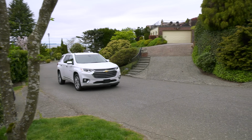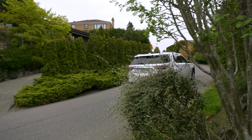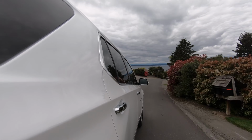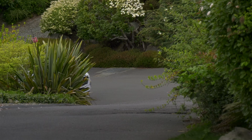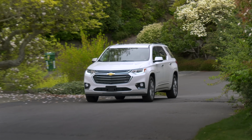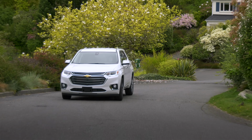Highlander, Ascent, Pathfinder, CX-9, Explorer, and Pilot are more fuel efficient by 2 to 3 miles per gallon. The Chevy is in the lower end of the middle. The EPA rates the fuel economy average of the big all-wheel drive Traverse at 20 miles per gallon, one less than a front-drive model.